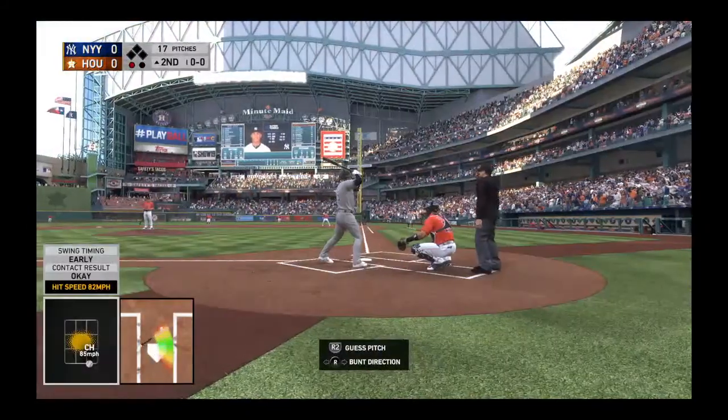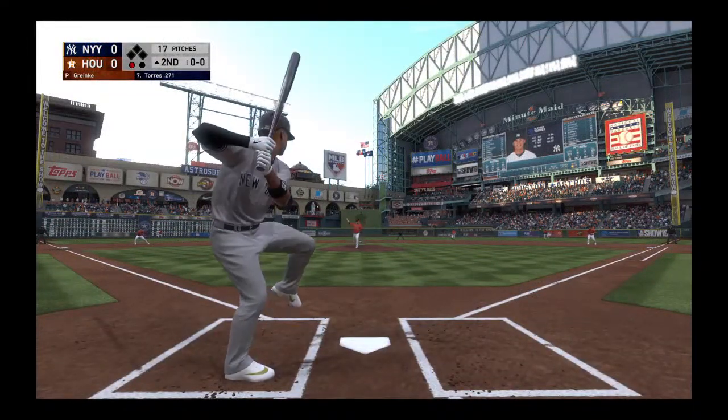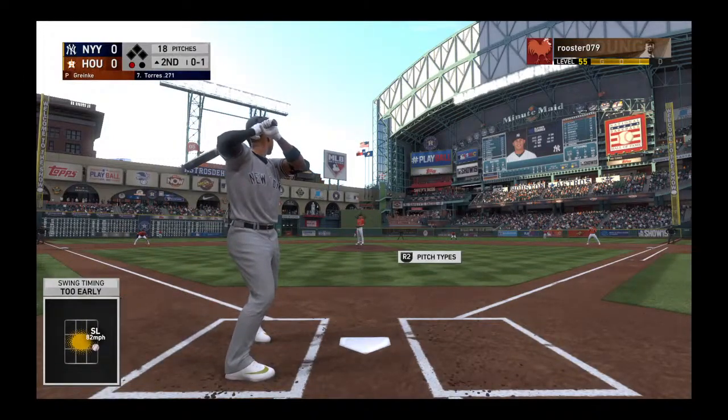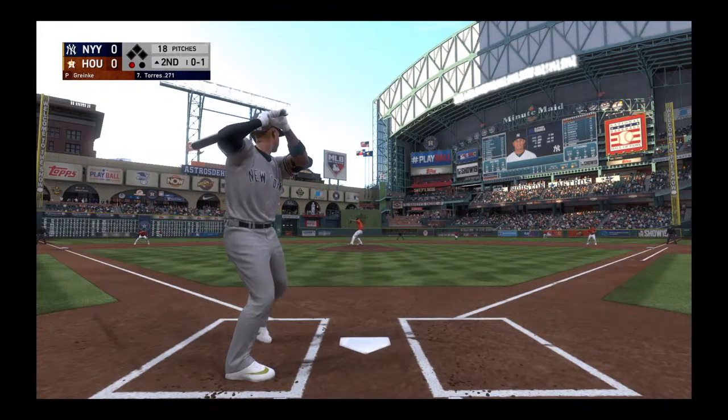Digging in, Torres. He'll get to take his first cuts here. Torres. Good deception on the slider there as he's way out in front. Torres, a Venezuelan-born ball player. He's in his rookie year here at the big league level.